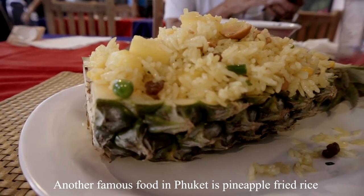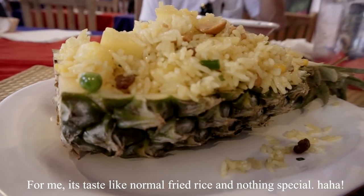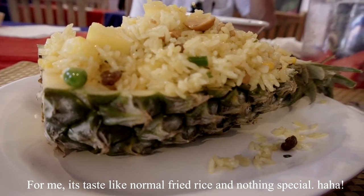Another famous food in Phuket is pineapple fried rice. For me, it tastes like normal fried rice and nothing special.